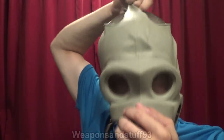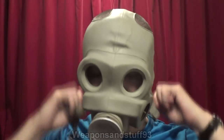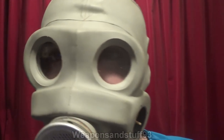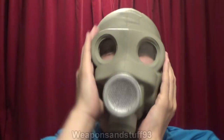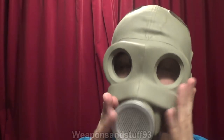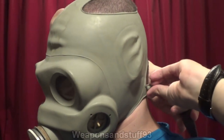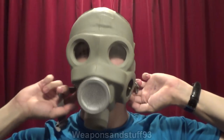Pushing my head. So this is really tight and uncomfortable. You can probably see from where the eyes are, this doesn't fit me at all. It's a bit like Halloween 3, isn't it? As the head melts. My nose is being crushed by this. It's really an uncomfortable fit. I'm not even going to attempt to further tighten the mask. But there you go.